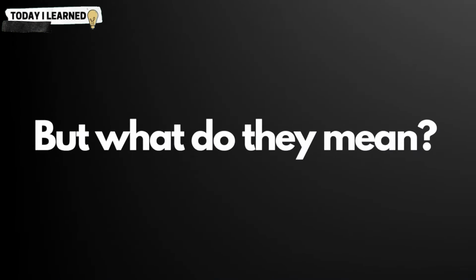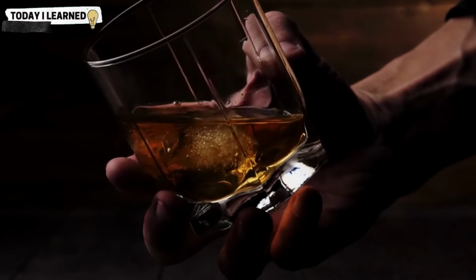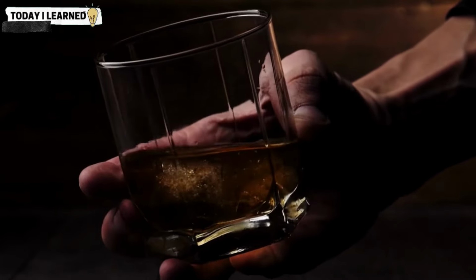But what do they mean? And what makes them different from each other? If you're not sure how to break down these labels and figure out which one is right for you, here's our guide.